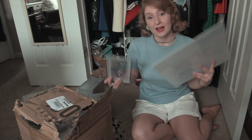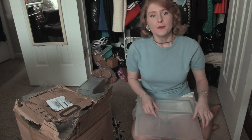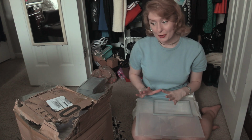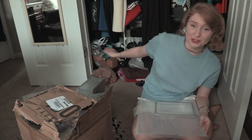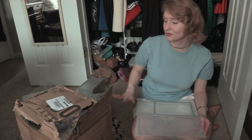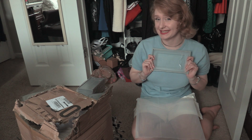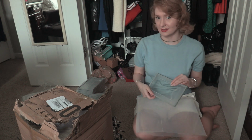And finally, I purchased some shoe boxes that I need to put together, but this shoebox system will hopefully solve most of the problems that I have with this closet. The shoes being just on the floor, they get dusty, they get messy, it's just really not working. So I'm really hoping that the shoe boxes will solve most of the problems in this closet.